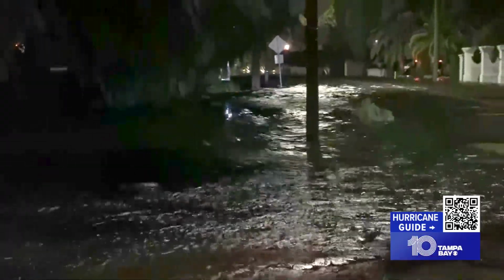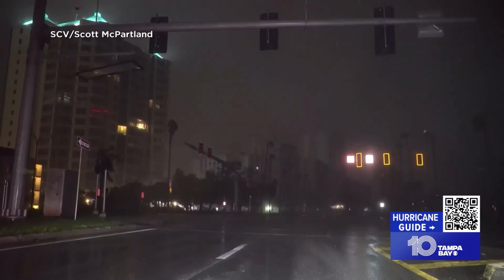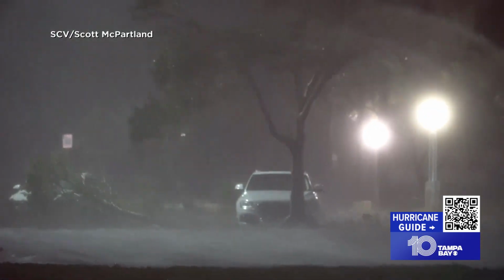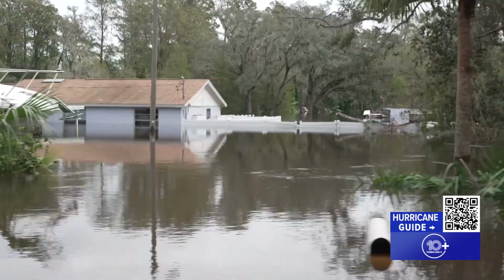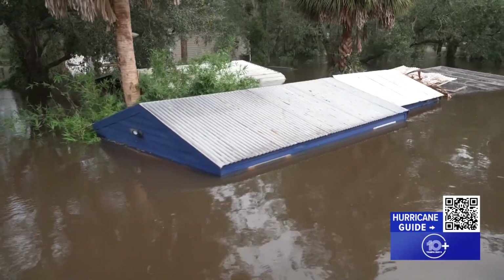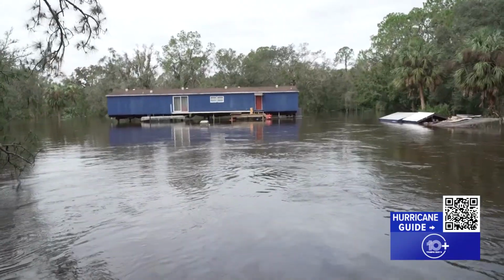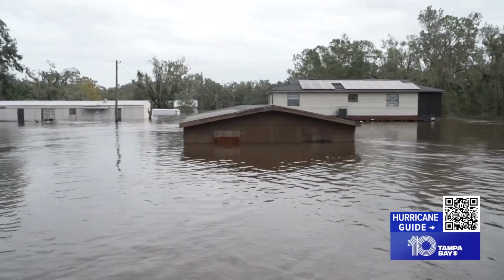Hurricane Milton turned out to be one of the most devastating inland flooding events Florida has ever seen, dumping record-breaking rainfall amounts across the state. Water poured into the state's rivers and creeks, and the problem was only exacerbated by the fact that these rivers, already full from earlier storms, couldn't handle the additional rainfall. The flooding reached levels not seen in decades.